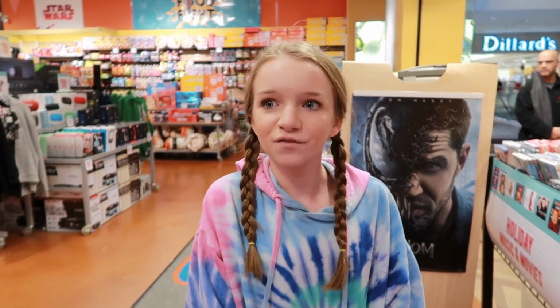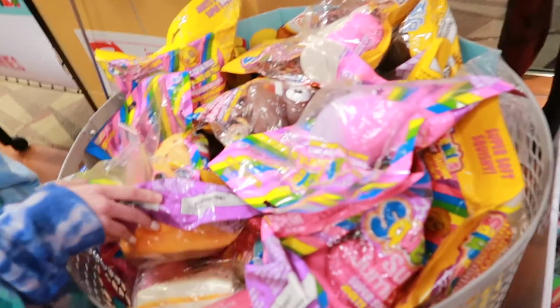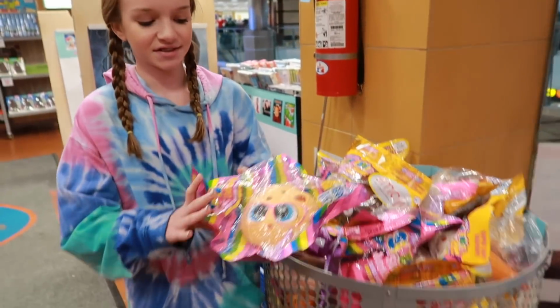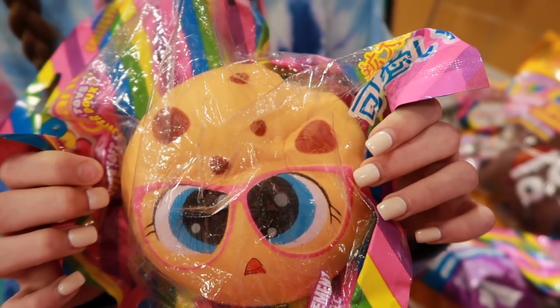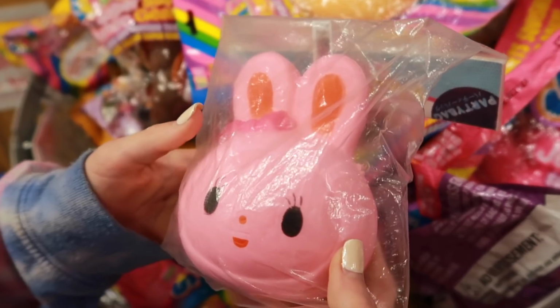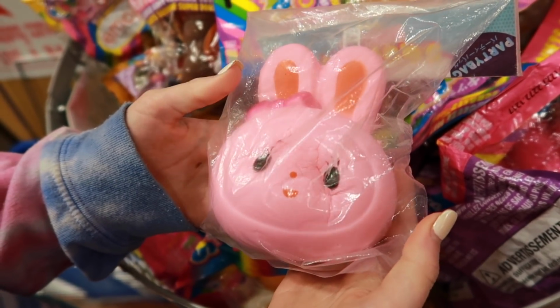So we are at the mall and we are gonna go and look for some squishies. So we are in FYE and they have a whole bin full of squishies. It's like a big bin. Oh, wow. Pineapple. So I have this bunny, except this one is actually all pink, and I have an all white one.